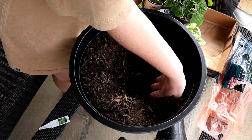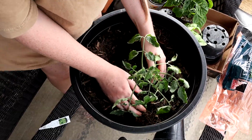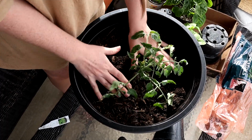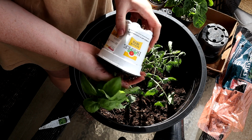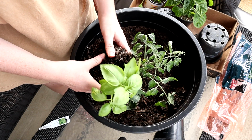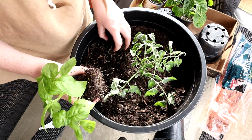Whenever I'm planting something, I really enjoy getting in the dirt with my hands and just feeling the earth as I plant everything. Make it nice and firm in the pot, and then just add our basil. I'm just gonna lightly tear this apart and see if I can separate these at all. These look pretty stuck together, so I'm just gonna put them on one side.